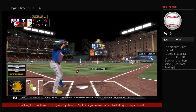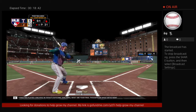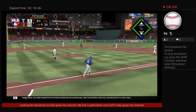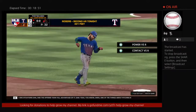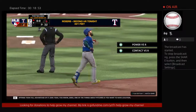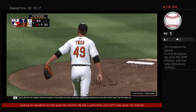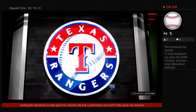As we near the end of this one, it's clear the long ball has played a big role in today's outcome. Dan, D-Row, what are your final thoughts on what we've seen? Yeah, just non-competitive pitches in some big situations, Dan, and the offense took full advantage. Yeah, you know, D-Row, one of the things about pitching is you want to have location, and it was obvious in this one today that the pitchers weren't on point, and what happens when that happens? Hitters make you pay, and the long ball was a big part of this one here.